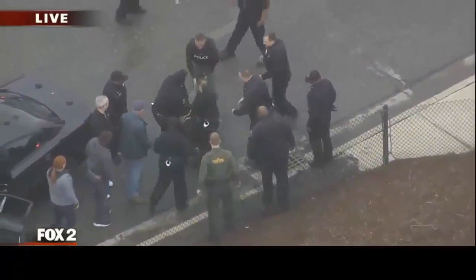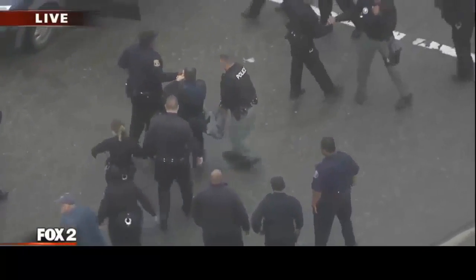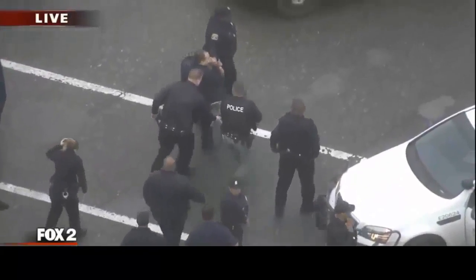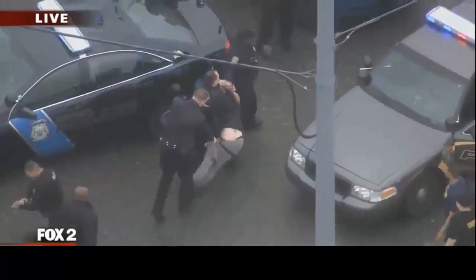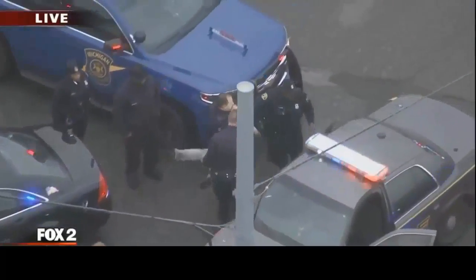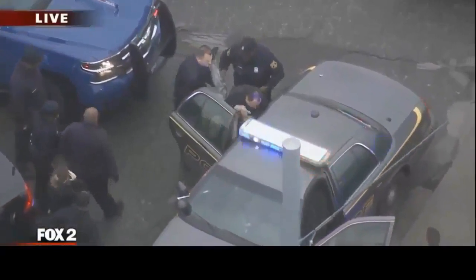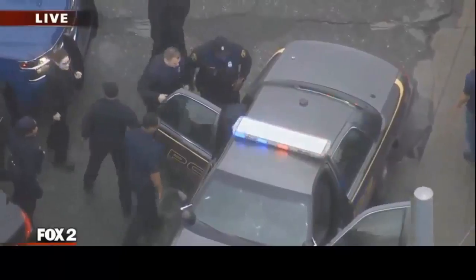He was able to get out. Still resisting, it seems. Several police officers now carrying this person away. It's not clear if they were able to take away a weapon from this person, whether or not the person had a weapon. That's unclear right now. The biggest weapon he had was the car that he was driving. A dangerous situation when you have a 4,000-pound vehicle that you're lugging around like that. Absolutely. He is now being put in the back of that cruiser right now.